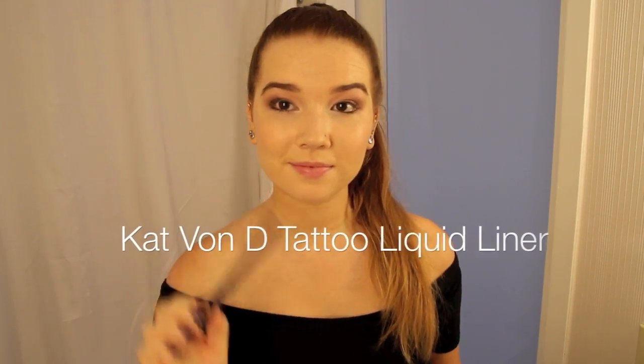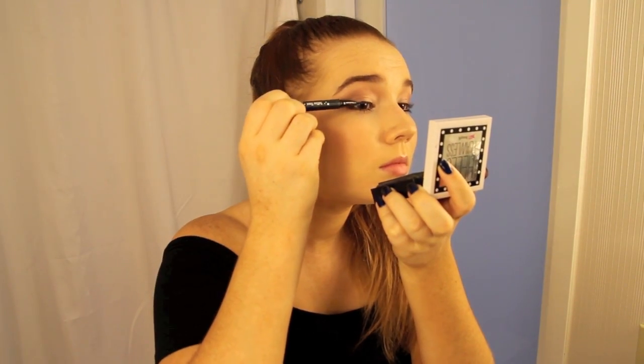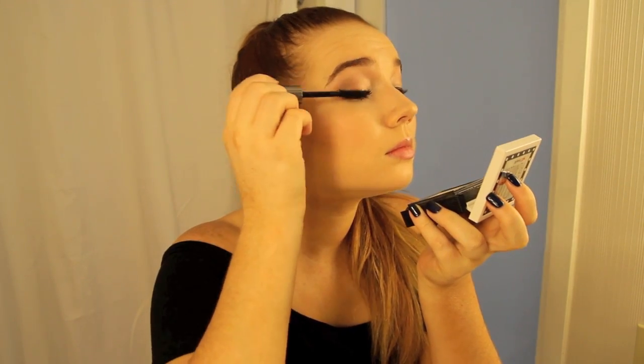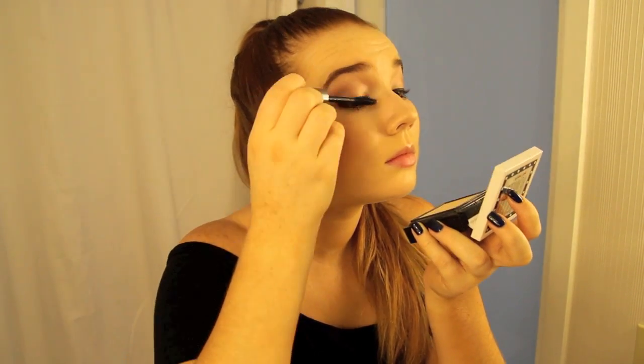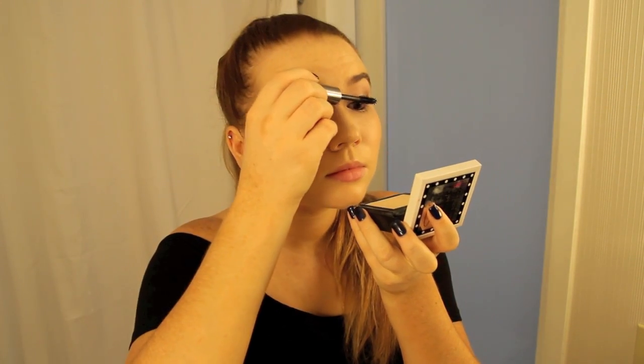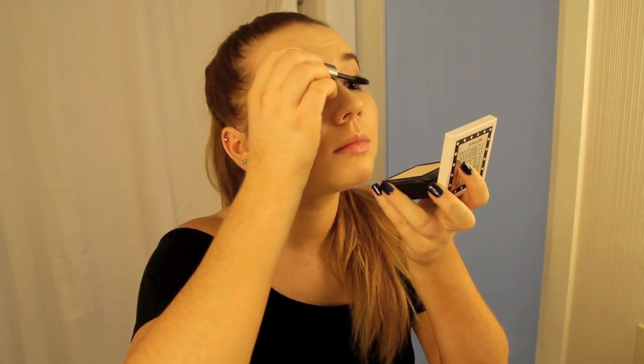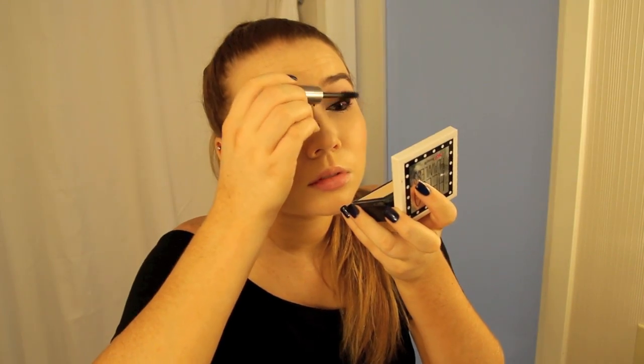Now taking my favorite Kat Von D tattoo liner, I am going to go ahead and apply this to my upper lashes, and then I'm going to wing it out as well, which I didn't show because it was really hard to get that on camera. And then I'm going to apply Benefit's Their Real Mascara, a pretty decent coat or two of it, and curl my lashes as well. I forgot to show the first eye, but I'm going to apply that as my mascara, and that will finish off my eye look. Oh, and I got a little smudge, but fixed it up.